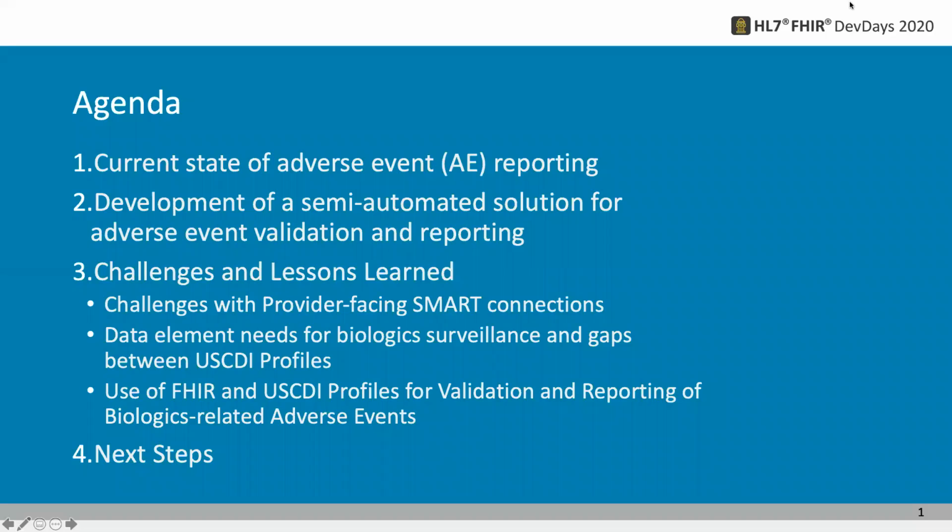So given I only have 10 minutes, this is somewhat of an optimistic agenda, but hopefully we can get through all of it. We'll be covering the current state of adverse event reporting, our efforts to develop the semi-automation solution, challenges and lessons learned, as well as next steps.